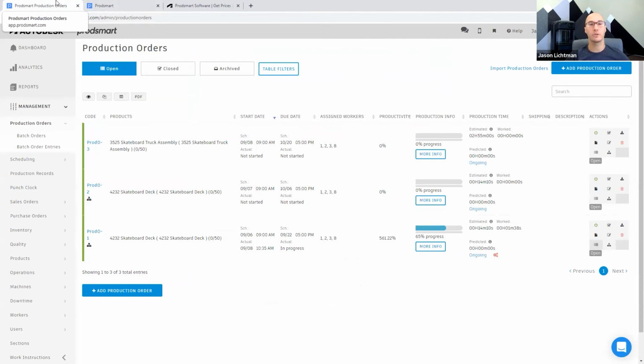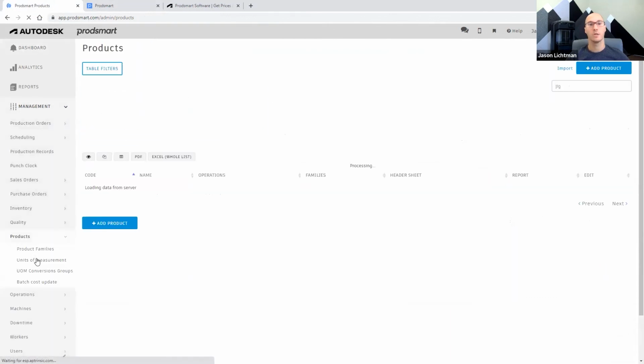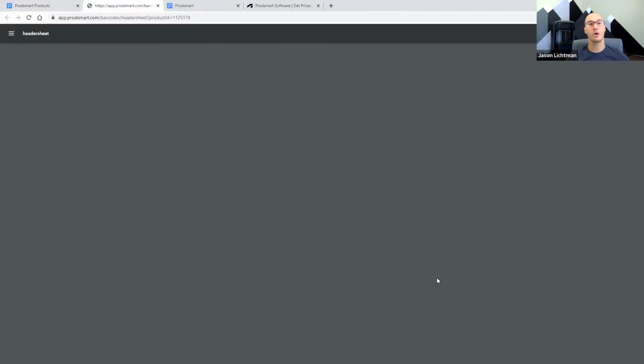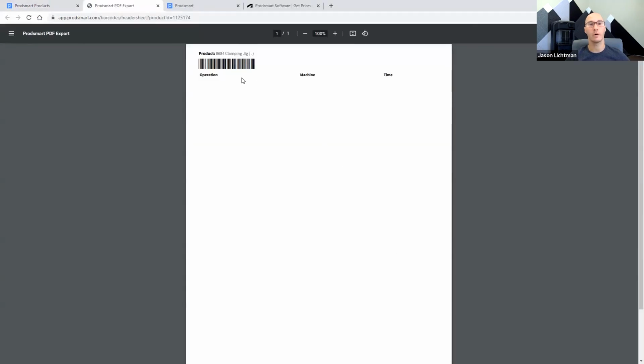In terms of the inventory movements, there were quite a few different barcodes that I showed. Let's start with the products. So if you go to your products area and you search for your product, here I have the clamping jig that I showed earlier. I can choose the header sheet, and this is going to show me a PDF with the barcode of the product itself. This is the same product barcode that I printed out and placed on the product itself.